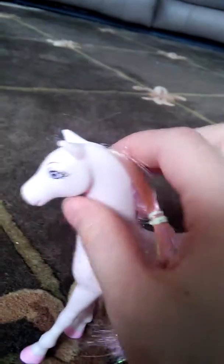Next, as you saw in the intro, was this filly. She is Lily. She's a really soft baby pink color. She's an auburn horse, but she has a really pretty mane. Her hair was going everywhere, so I decided to put it like that. And her tail's losing some hair.